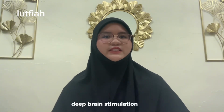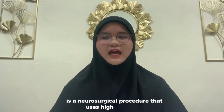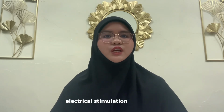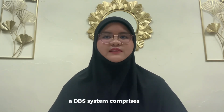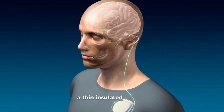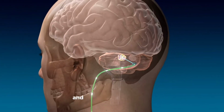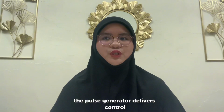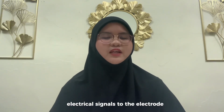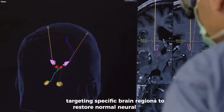Deep brain stimulation, or DBS, is a neurosurgical procedure that uses high-frequency electrical stimulation to modulate deep brain structures. A DBS system comprises three components: a thin insulated electrode implanted in the brain, an extension wire, and a pulse generator that is placed under the skin in the chest area. The pulse generator delivers controlled electrical signals to the electrode, targeting specific brain regions to restore normal neural activity.